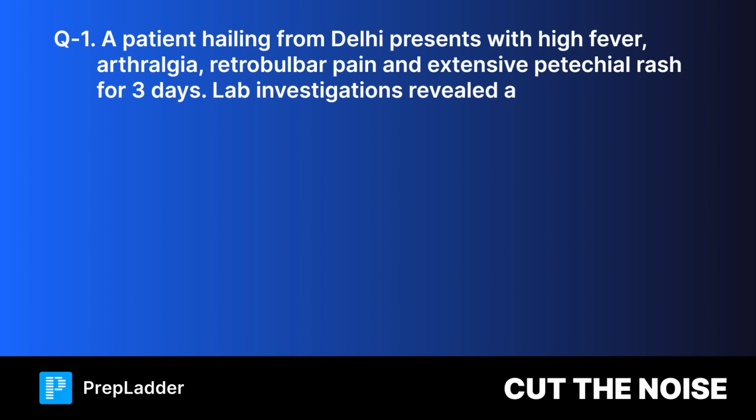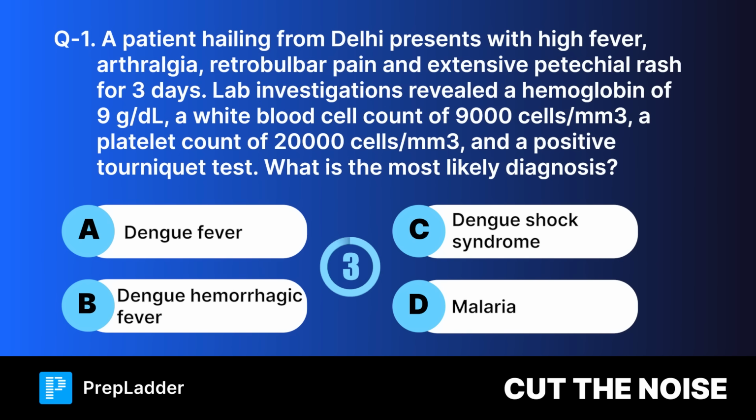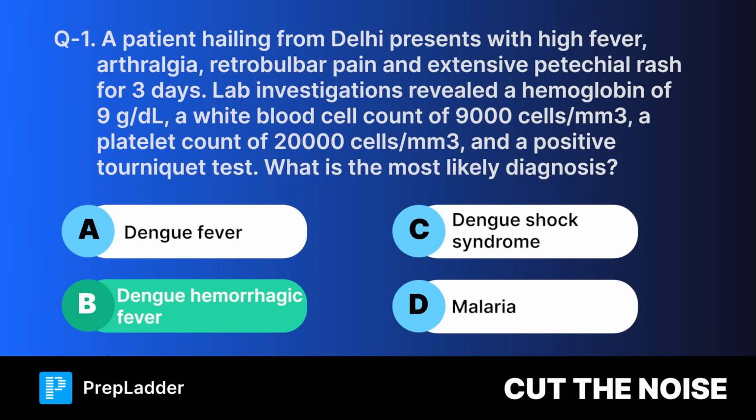Question 1. A patient hailing from Delhi presents with high fever, arthralgia, retrobulbar pain and extensive petechial rash for 3 days. Lab investigations revealed a hemoglobin of 9 grams per deciliter, a white blood cell count of 9,000 cells per cubic millimeter, a platelet count of 20,000 cells per cubic millimeter, and a positive tourniquet test. What is the most likely diagnosis? Your options are. And the correct answer is dengue hemorrhagic fever.